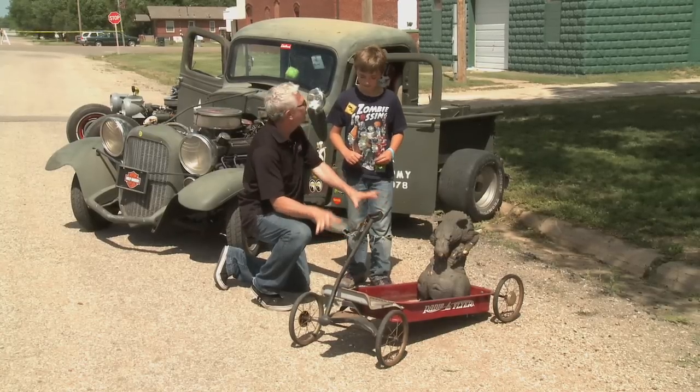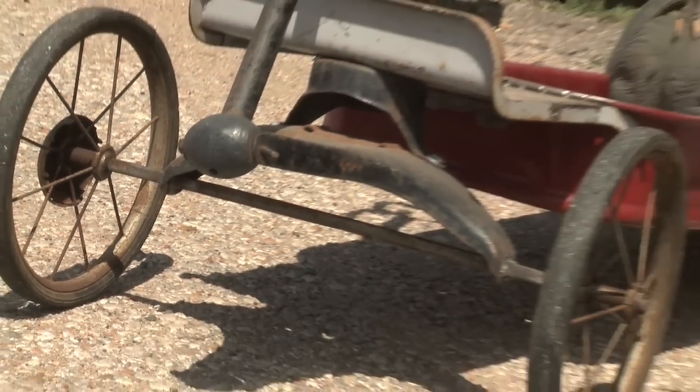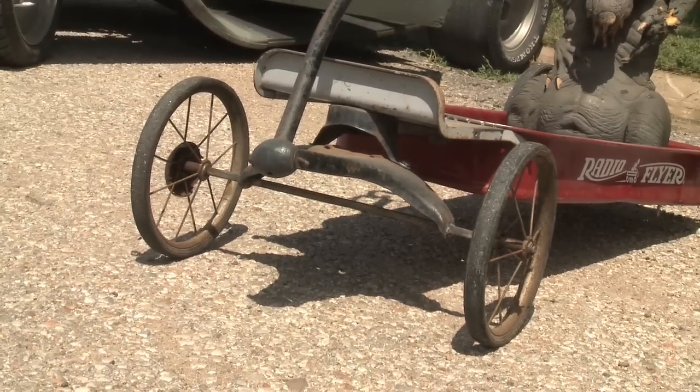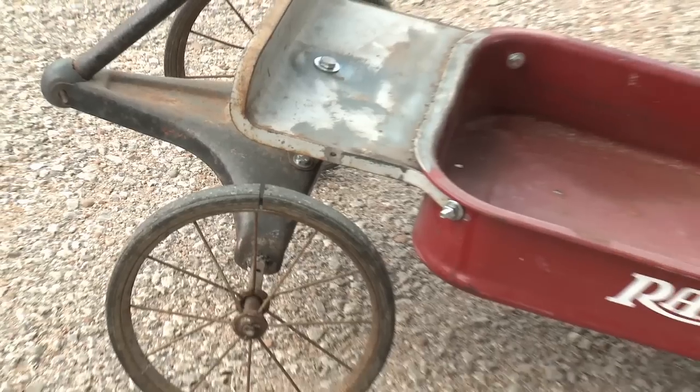You were going for this? How did you get that look? Straight axle. So you got a straight axle on this. You got the skinnies all the way around. Where did the skinny tires come from? Old school baby carriage. An old school baby carriage, because that's really cool. I love the spoke wheels.